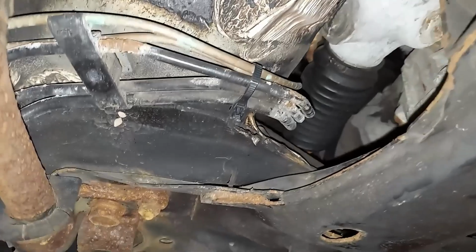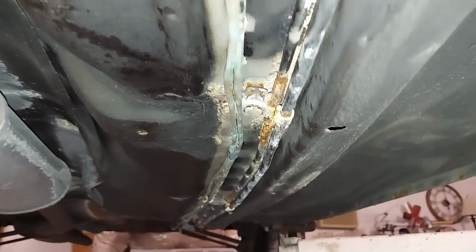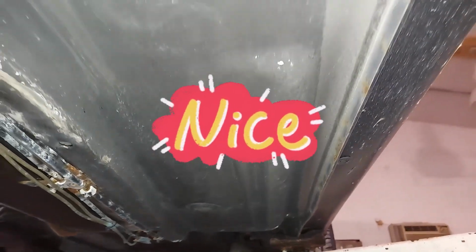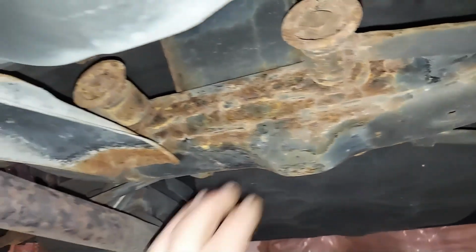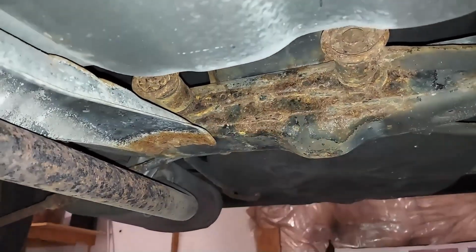And then we got some brake line. And fuel lines. Definitely a little soft compared to the rest of the car. Really solid. Pinch welds, look at that. You just don't see this here in Wisconsin. You just don't. On a 96. Look at that. Beautiful there. That's totally normal for what we see.